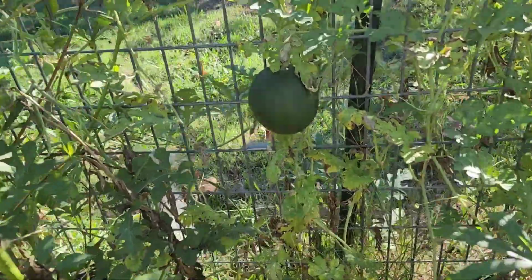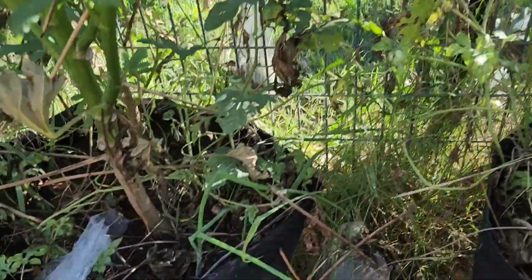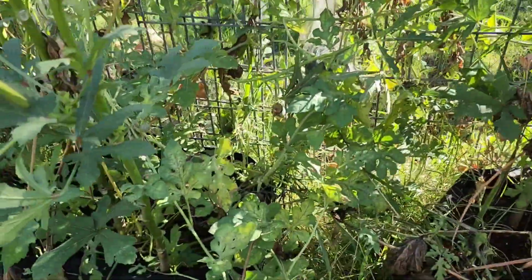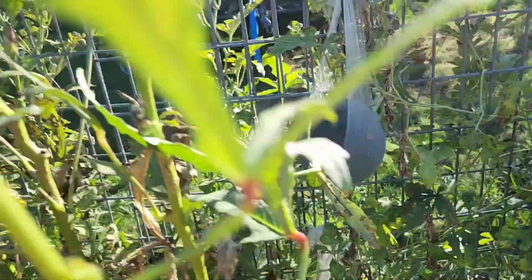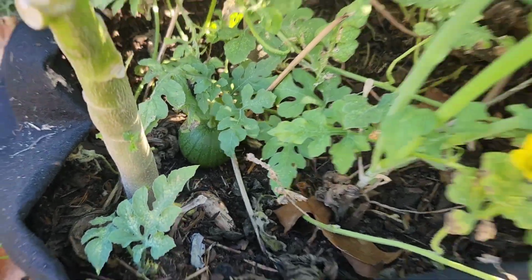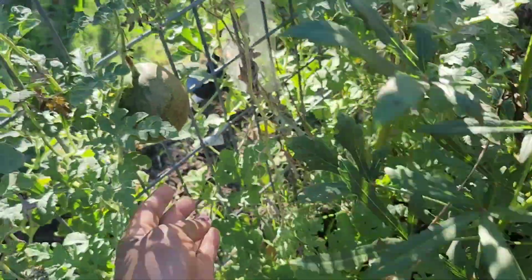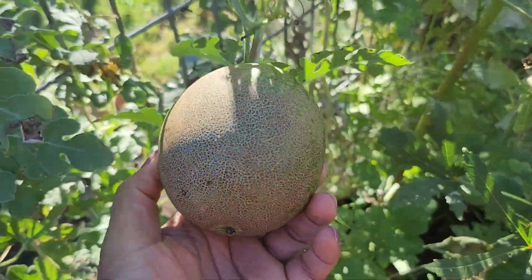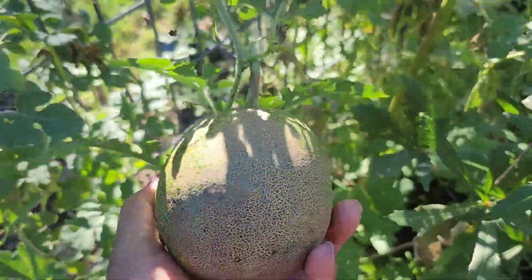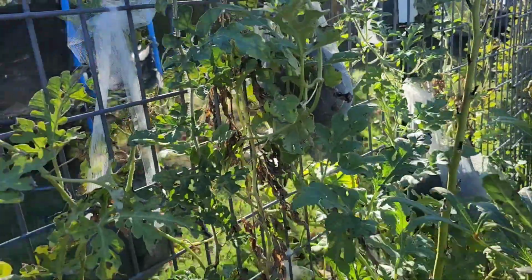But yeah, I wanted to show you all the watermelon on this side of things. Right there. There's one down there. Look at it right there. It's crazy. And look, I have more flowers that are producing. There's a little baby one right there. Here's another okra flower right here. This watermelon, I'm not sure what's going on with it. I've never seen that before. It almost looks like a cantaloupe. But that is weird. It's unique. That's what I'm going to call it. Unique. More watermelon right there.